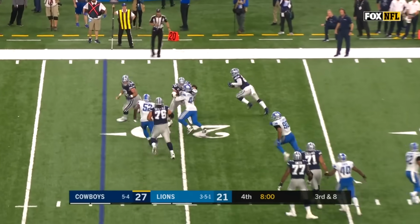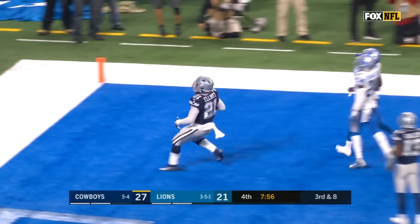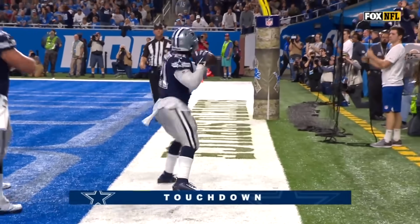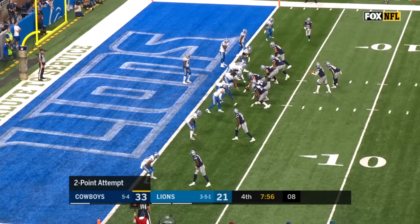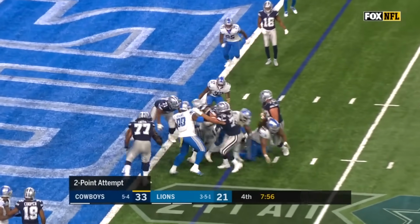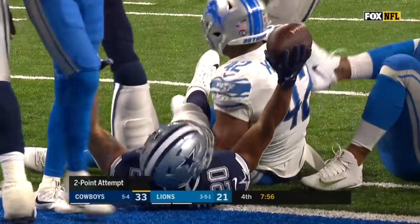They're going to set up the screen. It's a low throw. What a catch by Elliott. First down. Touchdown. And he's doing the duck dance. So they will go for 2. They will hand it off and run it and get in for the 2.